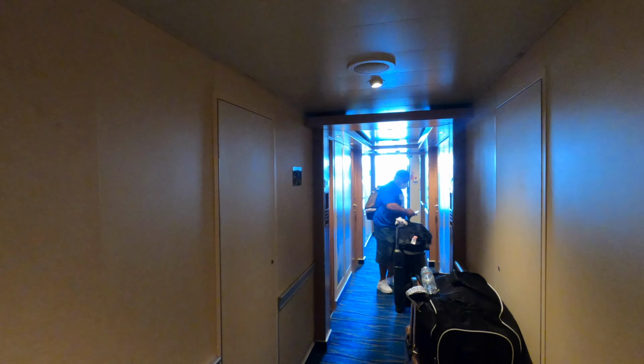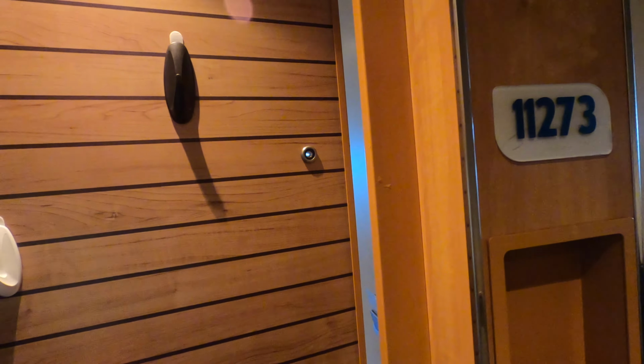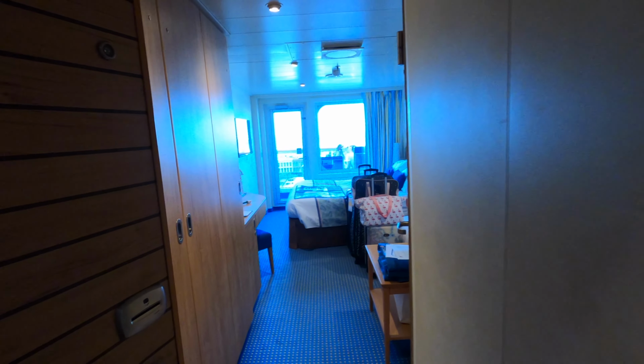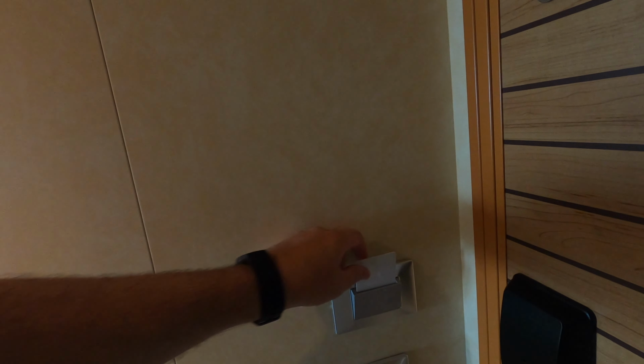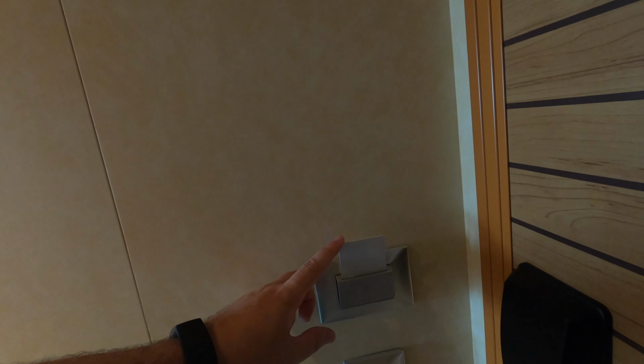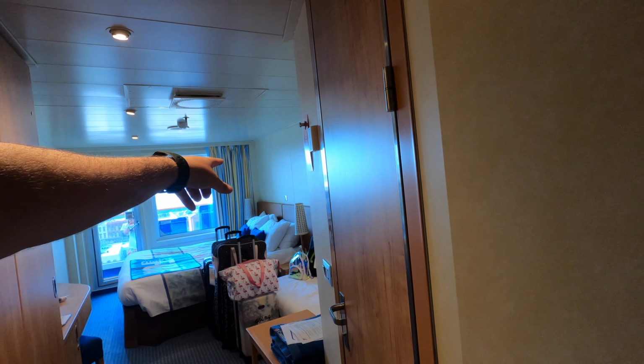11273 on the Carnival Vista, 4 doors down from the pool area in the middle of the ship. When you come in, it does have a card slot for the light. I think that'll turn off on a delay. Universal one that the steward brings is there. So you have a light switch here. You'll see later on you have a light switch for those same lights over by the bed.